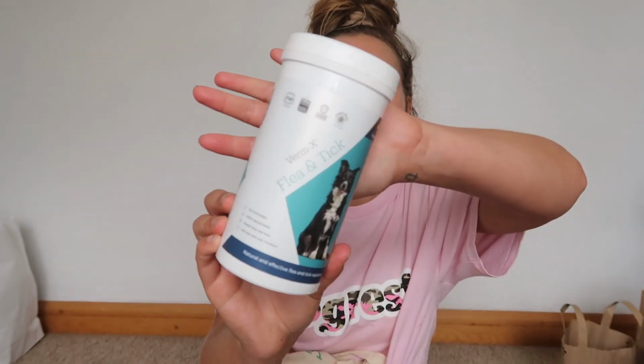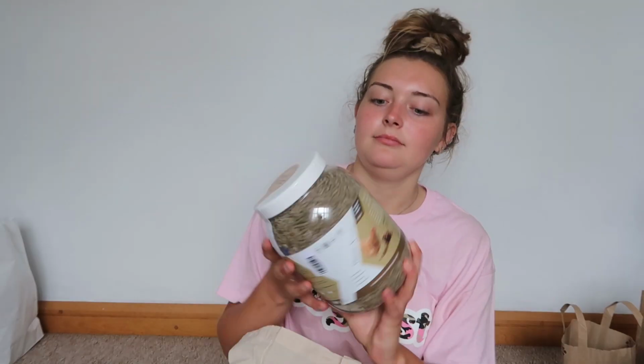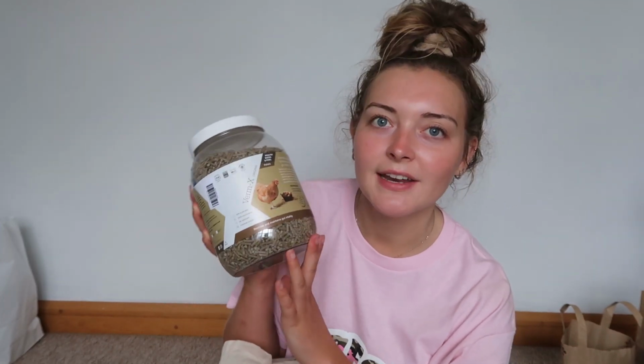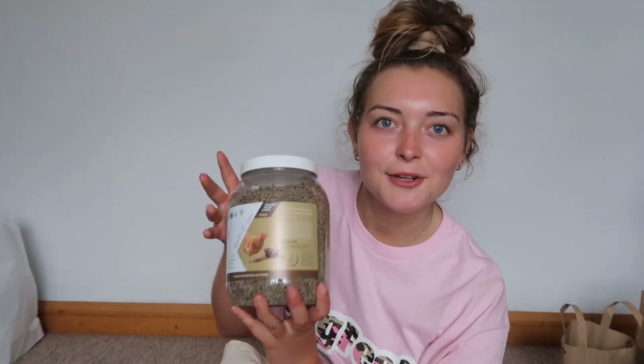Excited to come across Vermex because we already use Vermex for our ducks and our goats. They gifted us some of their products to try out with the dogs. So this is their Vermex Flea and Tick. They also gifted us some of their poultry wormer for our ducks, and we use this already, so it's very kind of them to gift us some of that.